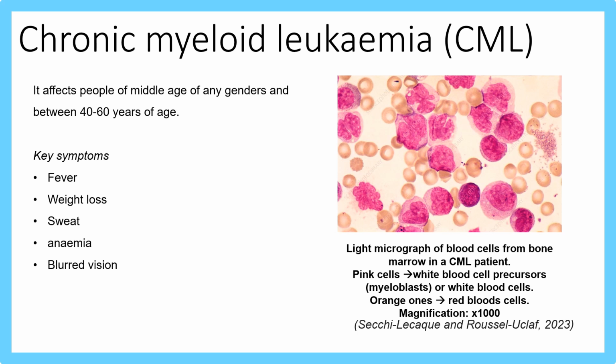This image is a microscopic image, and one may think that the red blood cells are going to be in the red area and so forth. But in this light micrograph of blood cells of the bone marrow, the pink cells actually represent the white blood cell precursors, the myeloblasts or the white blood cells, and the orange represents the red blood cells.